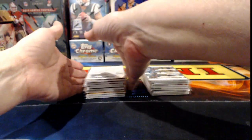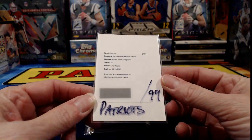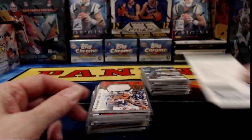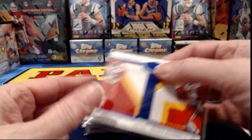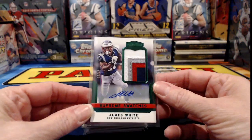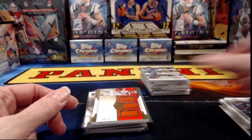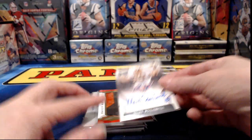These are, of course, our hits, our little stack of hits. The Patriots have a Sony Michel redemption to 99. We have Deshaun Hamilton for the Broncos. Nice dual relic there for the Kansas City Chiefs. James White has a nice looking relic for the Patriots. Mr. Baker Mayfield with a trio of patches.